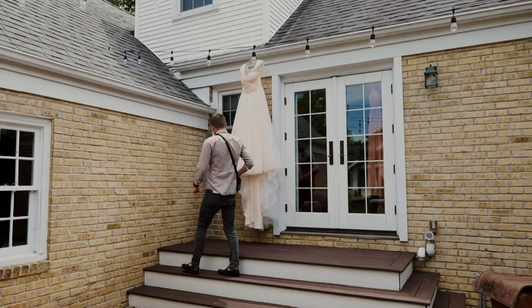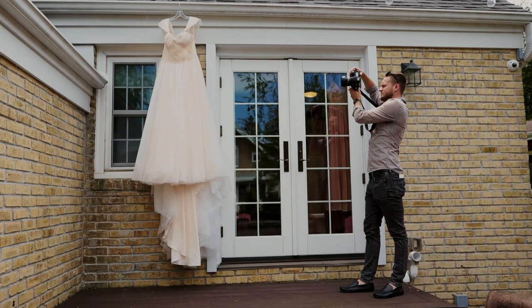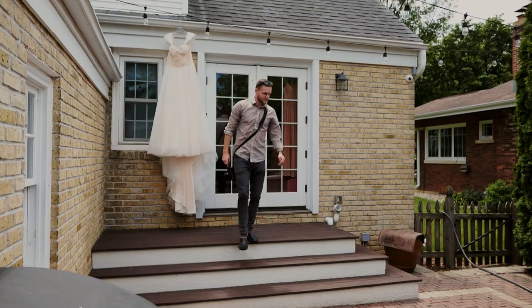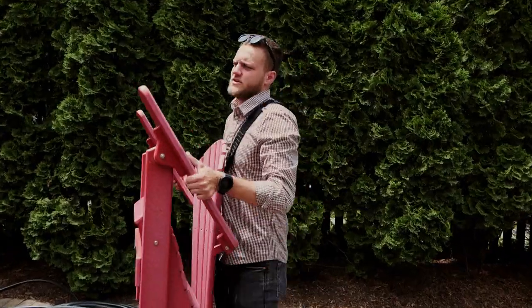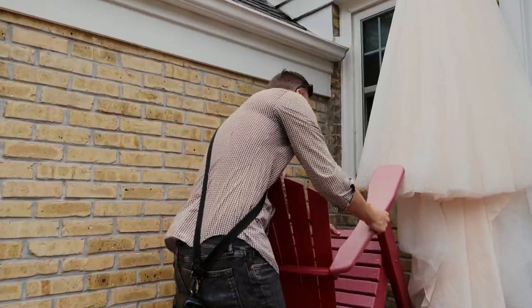And thankfully this is in the shade now that the sun popped out. Try to get a variety. I'm happy with that. We need that chair back. We've got less than 30 minutes till we're supposed to be over at church. And so I have to shoot everything really fast. Oh no.